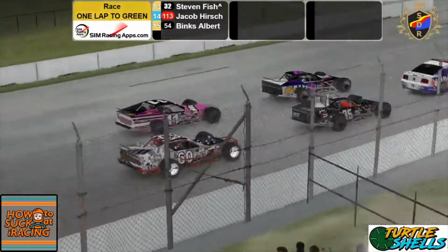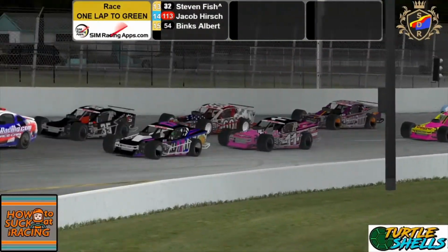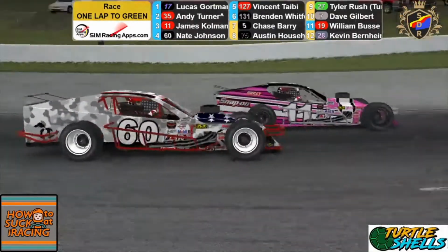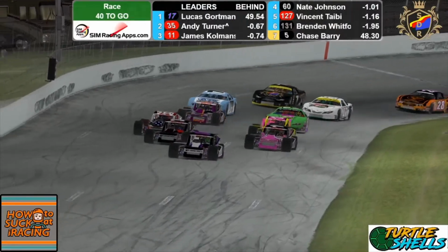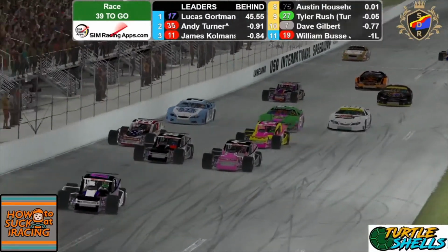As they come down the back straightaway, the pace car will duck off. We'll see if Lucas takes the jump again like he has been. He's been jumping about the time they hit that white line, so we'll see if he can do it again and if he takes off and gets another big lead. He does take the jump right at the white line, and they are going three wide. They backed out of it. They may not be backing out of it.